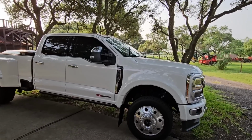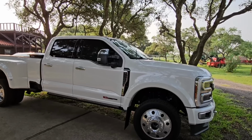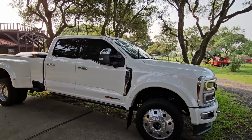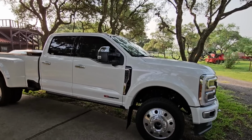Now, when it comes to this truck specifically, again, it was not an ordered truck. This was a truck at a dealership lot that I was able to locate before they sold it. There was a premium. It was actually close to a $4,000 premium. It was like $3,700 over MSRP, which was like $999,900, something along those lines.